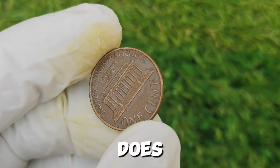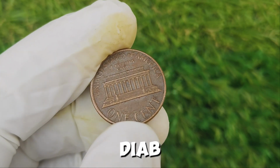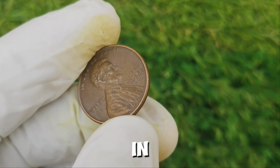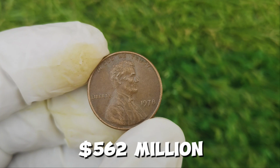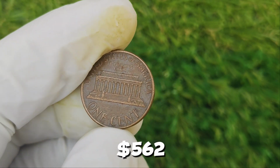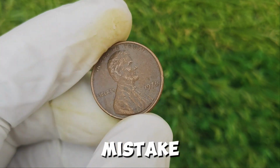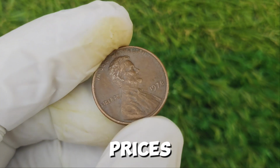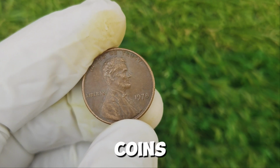So, what does all this mean in terms of value? If you happen to have a double die obverse 1978 penny in excellent condition, you could potentially sell it for anywhere between $10,000 to $562 million. Yes, you read that right, up to $562 million. But how did such a seemingly small mistake lead to such astronomical prices? The answer lies in the rarity and demand for these error coins.